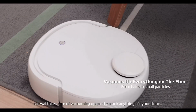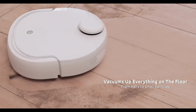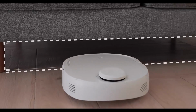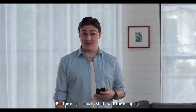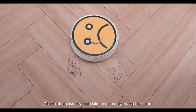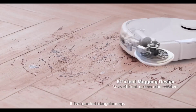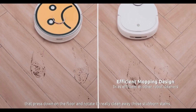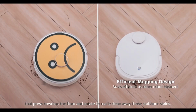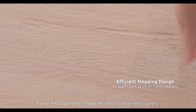First off, Narwal takes care of vacuuming up pretty much anything off your floors. But the magic actually starts with the mopping. Other robot cleaners that claim to mop only sweep the floor, Narwal has reinvented the mop. It has rounded triangular mops that press down on the floor and rotate to really clean away those stubborn stains. Narwal mops clean 3 times as efficiently versus other robot cleaners.